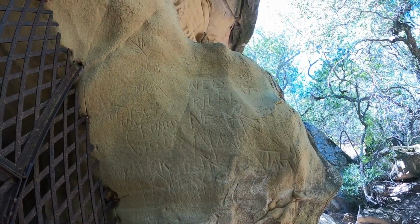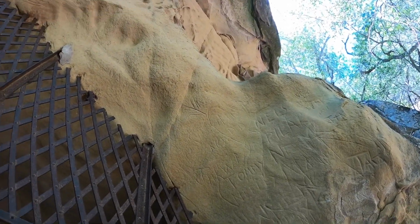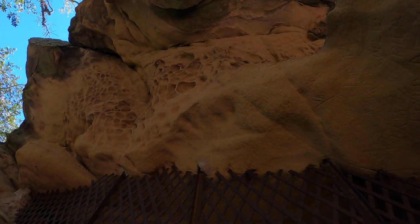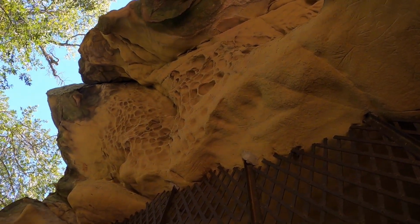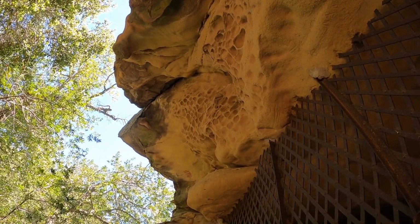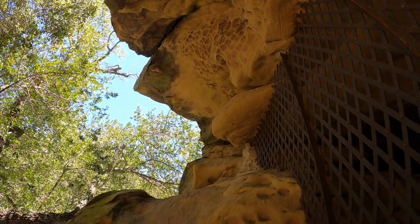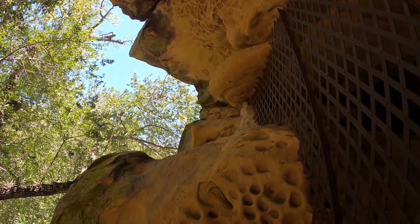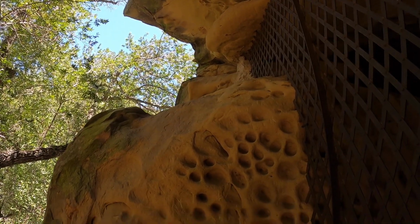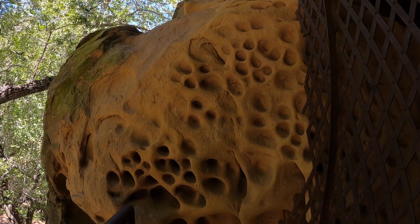I wonder if there are any scratchings that are actually contemporaneous to the cave paintings, but hard to know. But I do love these indentations in the stone. I wonder what kind of geological process made those form. This weird little, almost honeycomb-like markings in the stone. Very cool.